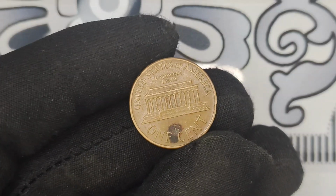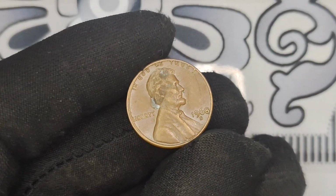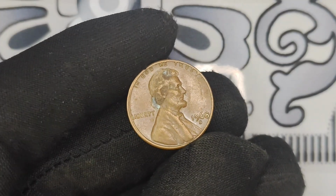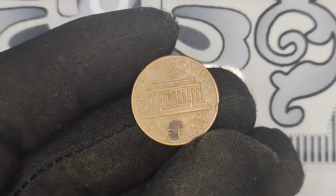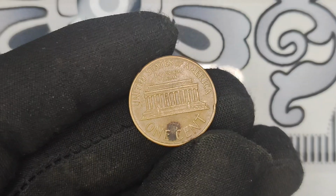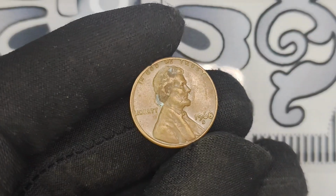Next, we have errors and varieties. Some 1968 pennies have minting errors, and collectors are willing to pay a premium for these unique coins. Double die varieties, where certain parts of the design appear to be doubled, are particularly desirable. If you spot doubling on the date, the lettering, or Lincoln's portrait, your coin could be worth a lot more than just a penny. Another variety to look for is the repunched mint mark, which occurs when the S was stamped more than once. These errors make the coin stand out and increase its value significantly.